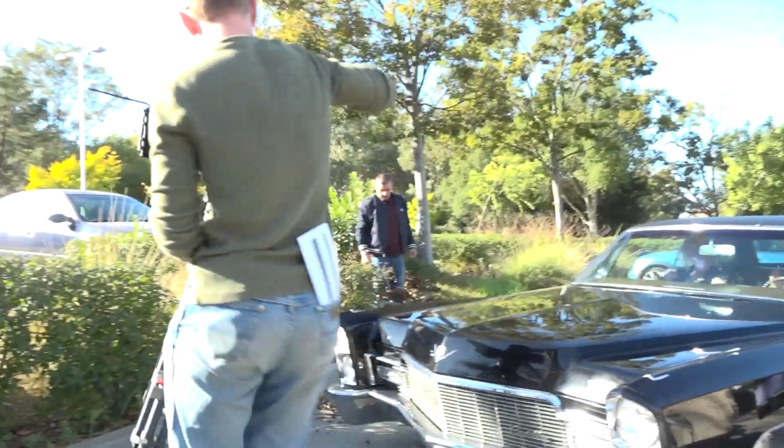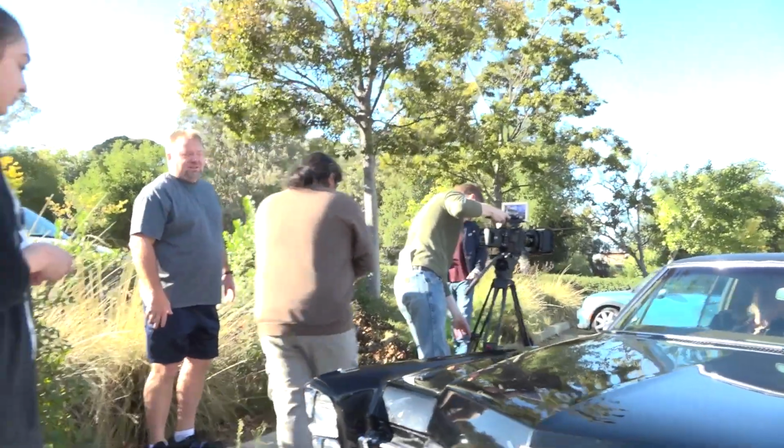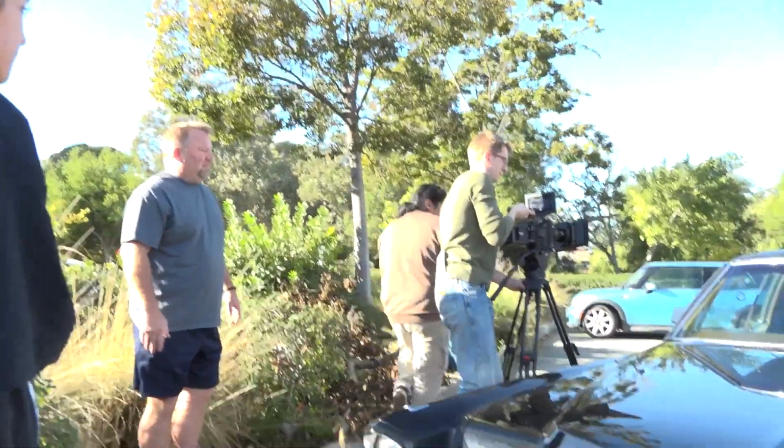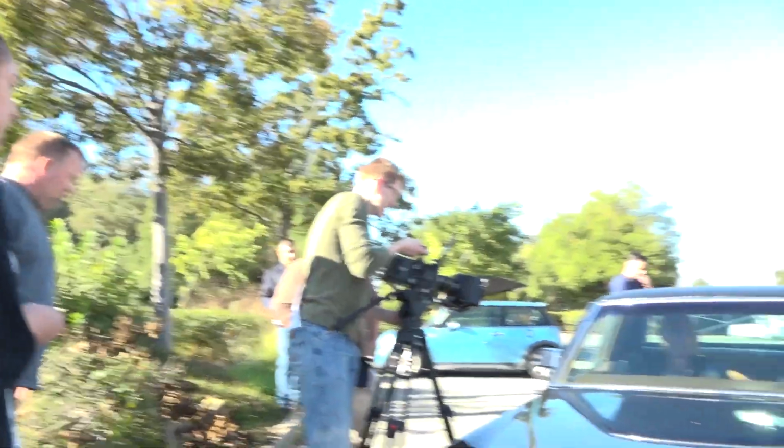Now there's a lot of sun in here. Do we want to flag this? You see, we're just at the parking lot of Gav here. The characters are in there, and we're shooting and simulating what it would look like for both people to be in the car as the car is moving.